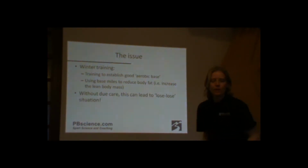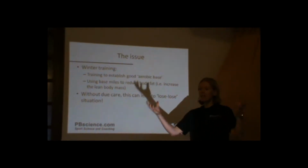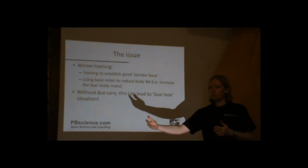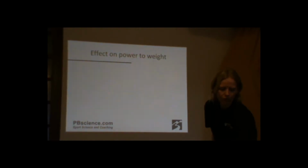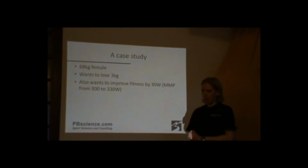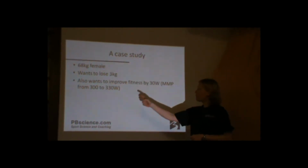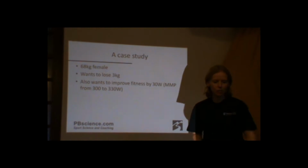Okay, so that might be a typical scenario, but if we're not careful, it's going to turn into a lose-lose situation where you're trying to juggle these two different needs, training and maybe some weight loss, getting that increase in lean body mass. If you're trying to do both, try to juggle both, you can actually do more damage on both, because you end up compromising. So let's think about a 68 kilogram female as an example. She wants to lose 3 kilograms, but there's also that desire to increase power output, and here I've just given an example of maximal minute power going up from 300 to 330 watts. And this is very, very typical data within high standard female cyclists within the UK. So this isn't an atypical example I'm going to give you here.